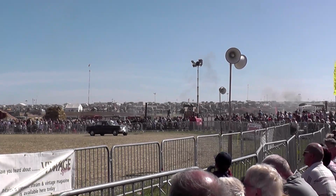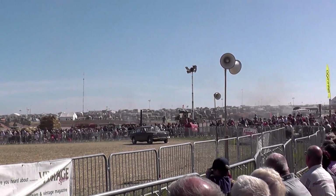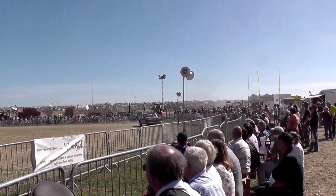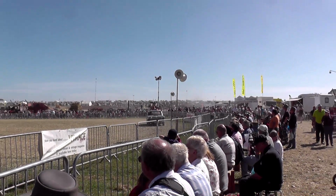Number 30 now, another Austin, but going back to the 30s. This is dating from 1937. It's a 10 Cambridge model owned by Edward and Pam Cummings from Severn Beach near Bristol. Lovely views across the River Severn there. And Edward and Pam have owned this car for a number of years.